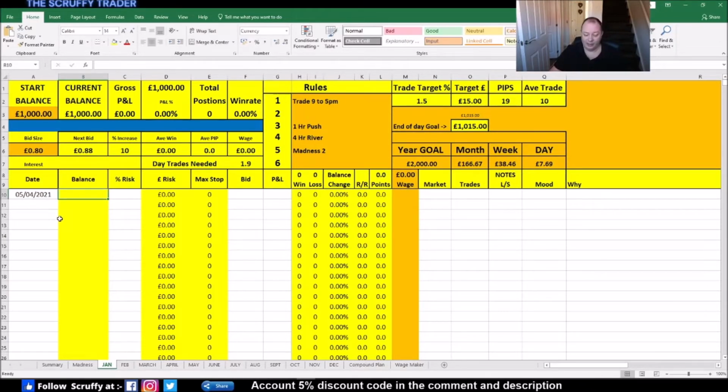You just drop the date in, drop your balance, your risk tolerance. Now this is working out how far you're prepared to go, your hard stop. So if you say it's 2%, it's telling you what the monetary value is of that, because I think it's important you understand not the pip count, what you're risking, but actually the money count that you're risking. So in this case, it's £20.